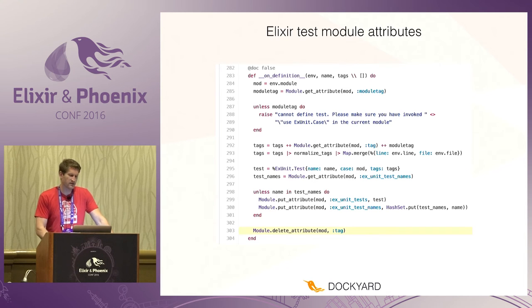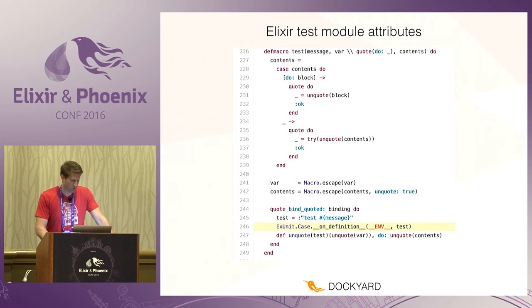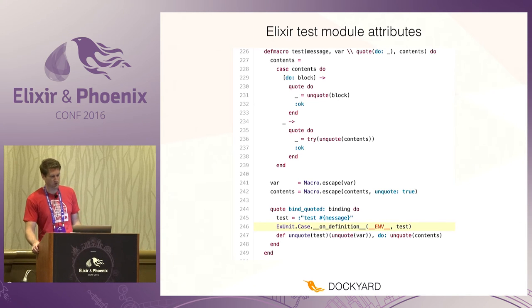So when is on_definition being called? Within the test macro, we can see down here the AST that's being emitted, or rather the quoted code that's being emitted, will actually call this on_definition. So now we know that for every single test that's being run, this is where the actual deletion of that module attribute is taking place. This should be pretty easy to extend.